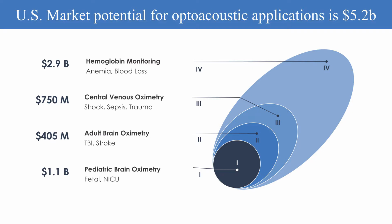We're starting in pediatrics because it's a good-sized market. I mentioned it's a desperate need. But we can very rapidly expand out into adult brain oximetry, central venous oximetry, so we can address those issues of shock and postpartum hemorrhage. And then ultimately, what we think is the biggest market opportunity, total hemoglobin monitoring.